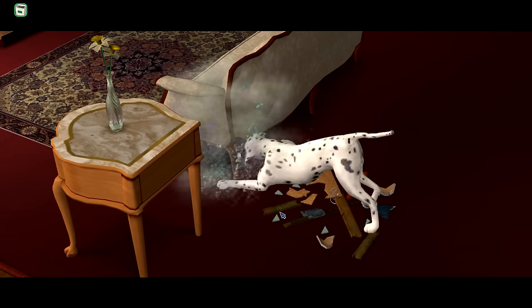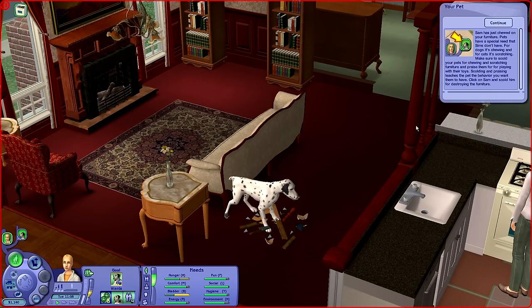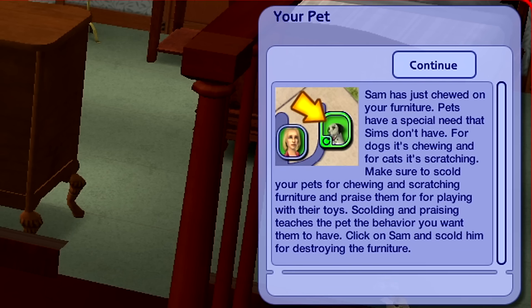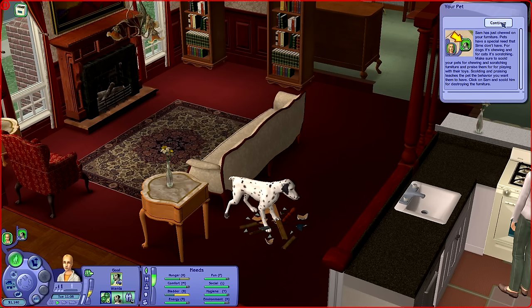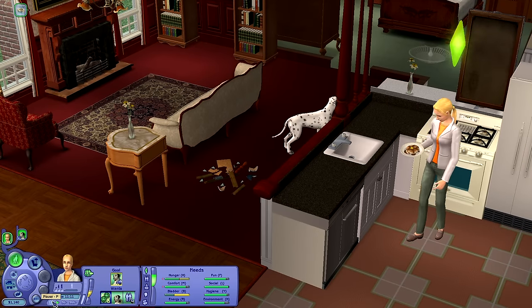So I'm going to zoom up a little bit. And Sam, no! That was Grandma's favorite couch. Sam just chewed on your furniture. Pets have special needs that Sims don't have. For dogs, it's chewing, and for cats, it's scratching. Make sure to scold your pets for chewing and scratching furniture and praise them for playing with their toys. Scolding and praising teaches the pet behavior you want them to have. Click on Sam and scold him for destroying the furniture. Ugh. I'm like pissed. I'm so mad. And I love how Sam trots off there.